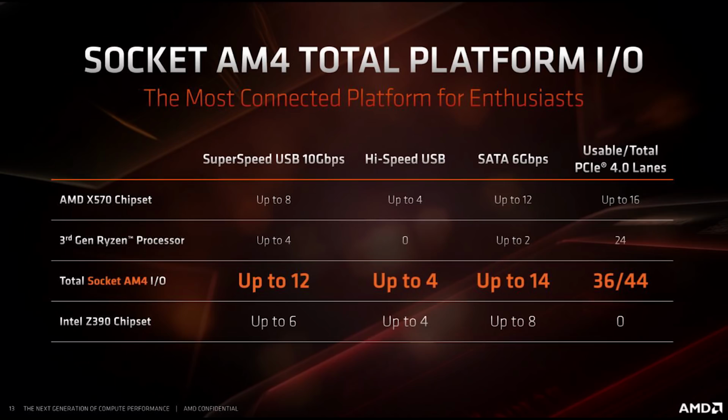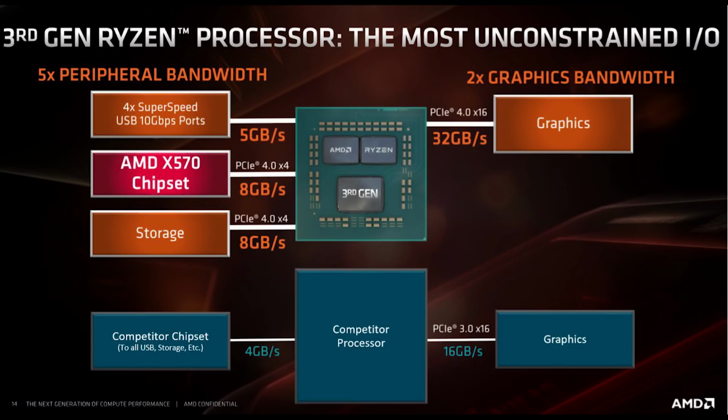So the I/O of the board itself will be down to the AIB to decide, in other words, what ports the board has. But as you can see from the most modern I/O slide provided by AMD, the Ryzen 3000 CPU directly communicates with several devices, and then other devices will be communicated with the PCH. On top of faster SSDs and graphics card I/O, we also see the inclusion of 4 SuperSpeed USB ports for great connectivity to external devices.